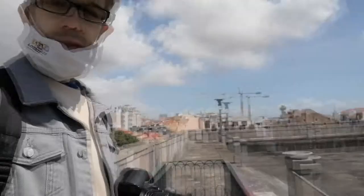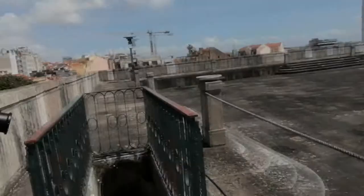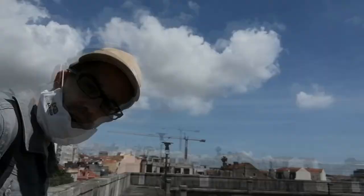And I'm back. Guess where I am, guys? I am well over the aqueduto. I just climbed up these stairs right here. I don't know if you can see them. Yeah, you climb up those stairs, and then you can get here.